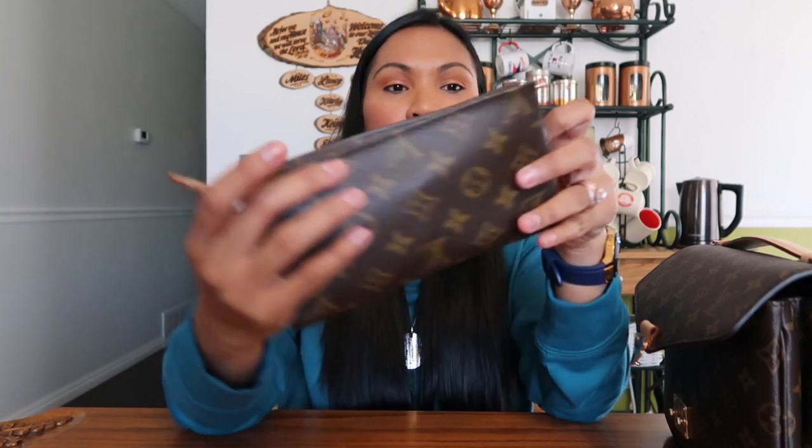Okay, so let's talk about this one. Again, I bought this one pre-loved for myself, and it's really cheap compared to the mini pochette. So yes, of course, I'll go for this one, right? And I don't really carry a lot of essentials, so this one works perfect for me. That's it right there. The zipper has the tab right here. It's pretty thin. You can also use this as a wallet, you know.